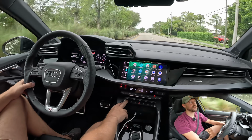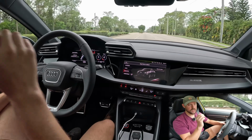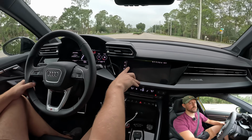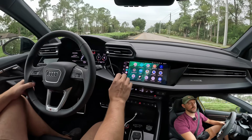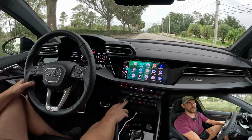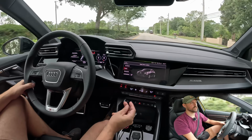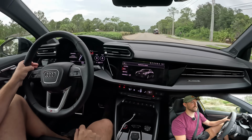And the drive select button, it seems to be responsive half the time. I hear it click, but it doesn't always come up with the menu here, unfortunately. All right, but what we're gonna do, we're gonna go. See, I just pressed it again and it didn't come up. So that's a bit disappointing because with the drive select button, you want it to be responsive every single time.